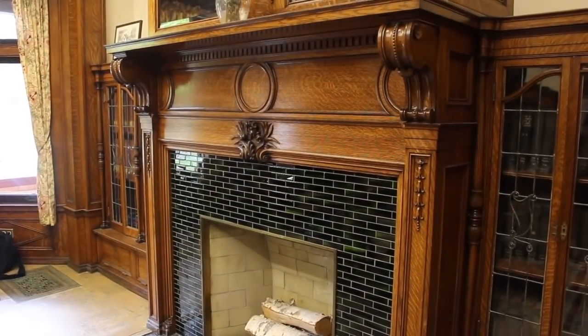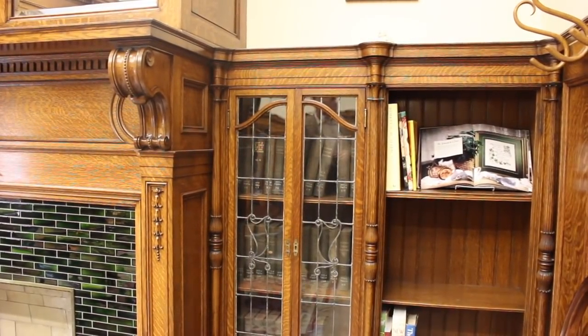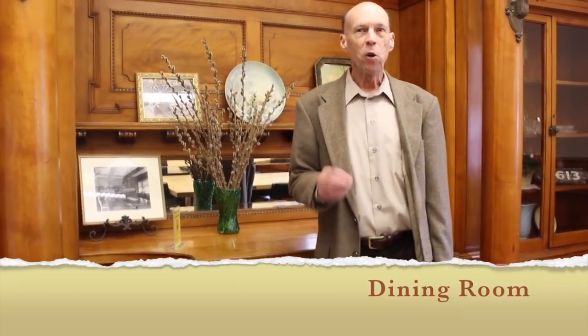And this was used mostly by Mark Bacon, a place to read or study after dinner. Now we'll go into the dining room of the home. Most of the wood in the first floor of the house is oak. However, this room is mahogany. It was featured with a silver trim back when the family lived here.